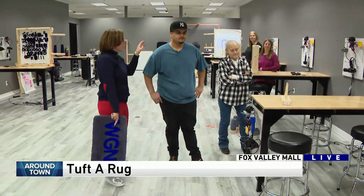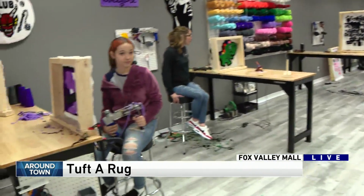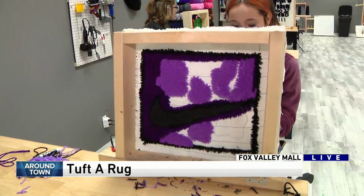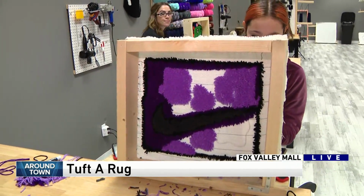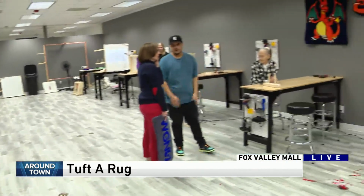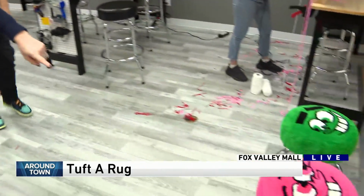And so, Keaton, for Valentine's, you're having an event. Yep. So for Valentine's Day, it's going to be an event. You come in, and your images are already going to be traced out for you. It's just going to be heart shapes. You can kind of do whatever you want to do to the heart. And it's going to be a little bit of a discounted price for you to come in and try out the rug making.